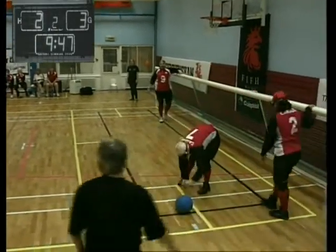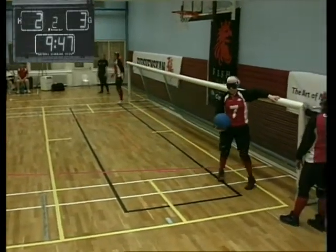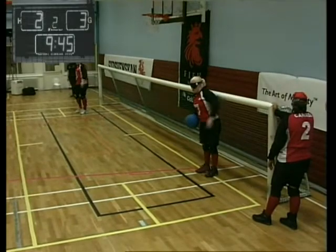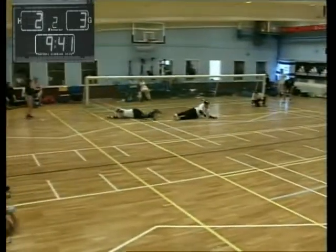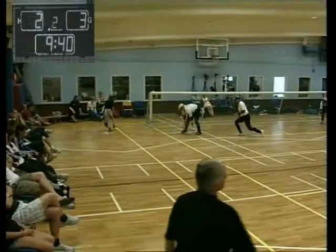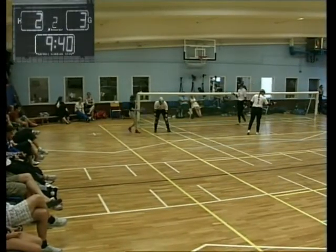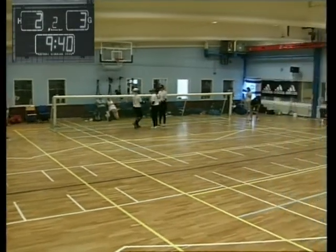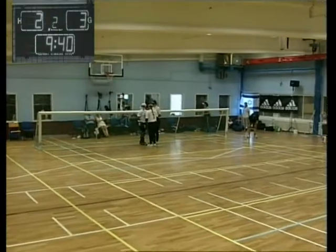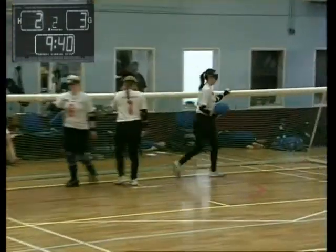Jorgensen sends the ball across the face of Nibon, finds the slightest of margins between Nibon and Moran. The ball forced its way through into the back of the net. And from the restart, Amy Nibon has given away a high ball penalty. It's gone wrong just like that in the last 20 seconds for Canada. Goal scored by Jorgensen, penalty given away by Nibon.